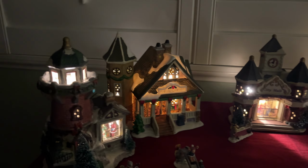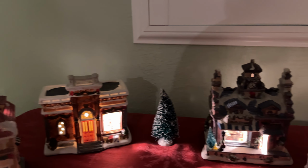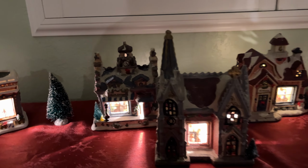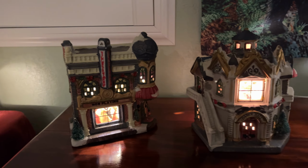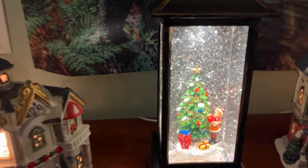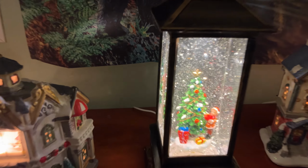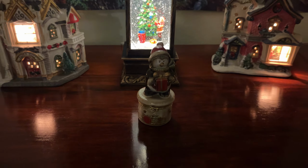So I'm gonna just kind of show you again so that you can see them. I'll show you again. Just so that you can really appreciate them. They're just so cool. There's the church. Oh, and then here you go. Okay, I'm gonna come back to that. And then here's that. Now this is just so cool. A light up lantern, and it's just glittery, and it's just magical. And there's our little penguin.